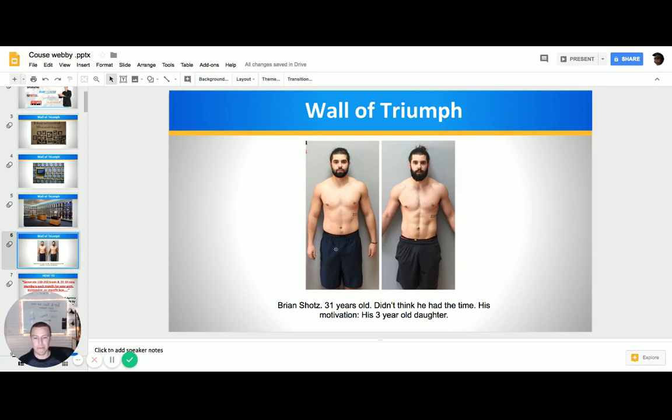But in this example here, we have a before and after photo, and then it just says this guy's name, Brian Schatz, 31 years old, didn't think he had the time. His motivation is his 3-year-old daughter. So what this does is that any prospect that comes into your gym and is browsing your wall of triumph, and if you don't have space for a wall of triumph, then you need to do a really, really nice bound booklet, or basically a binder, that you hand to your prospect and tell them, please spend 10 minutes going through this. But what this does, besides just the before and after photo, is it gives the background story, right?